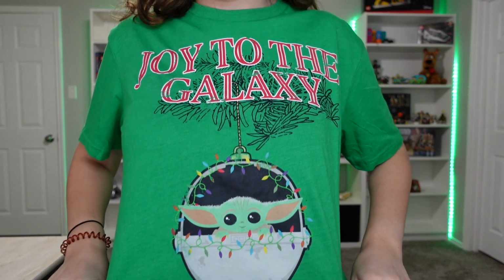life. By the way, isn't this shirt really cute? Joy to the Galaxy with Baby Yoda as an ornament with lights all over it. Really, really cute.